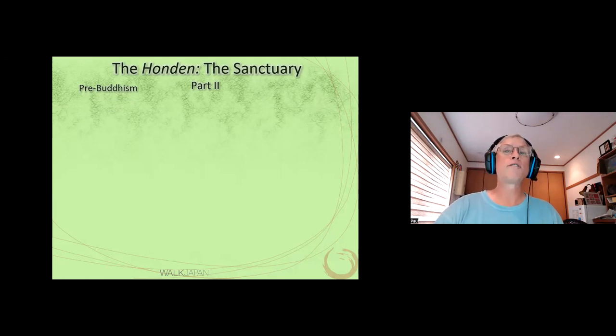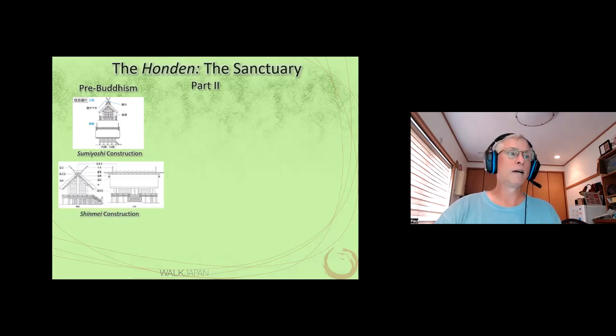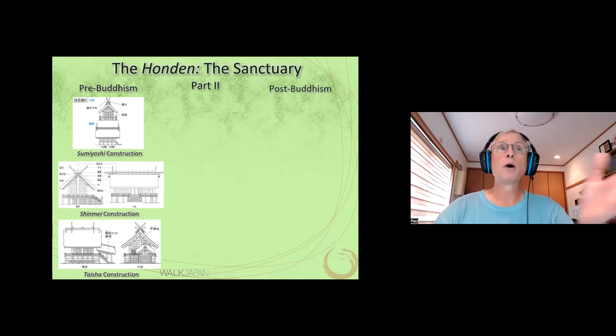The first is those developed pre-Buddhism: Sumiyoshi style, Shinmei style, and Taisha style. And the way that we can tell that these are pre-Buddhist is they will have the chigi on the top, and they will have the katsuogi as well. Next, we'll look at those developed post-Buddhism.